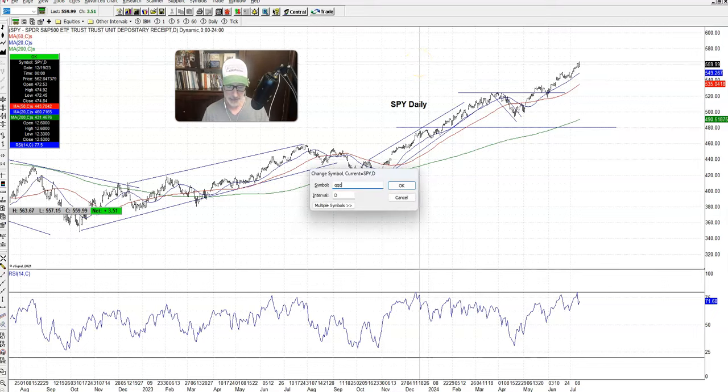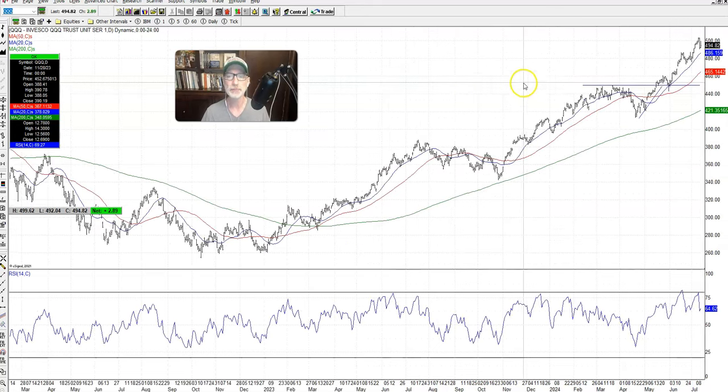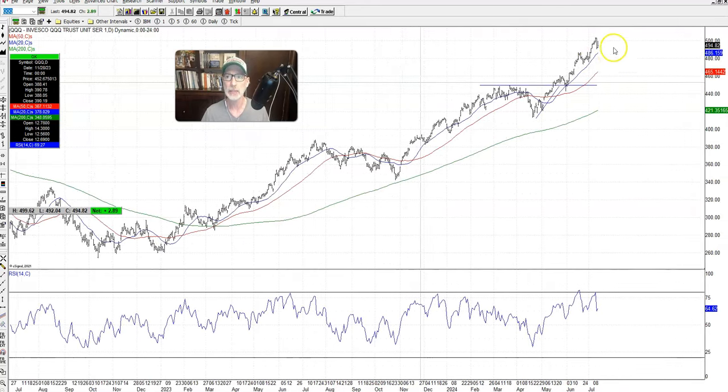Let's look at the NASDAQ. We look at the triple Qs for the NASDAQ. Okay, so here we go. It made all-time new highs this past week, not on Friday, but during the third Wednesday and Thursday this past week. So the NASDAQ, you know, all these strong stocks. You got the Magnificent Seven.